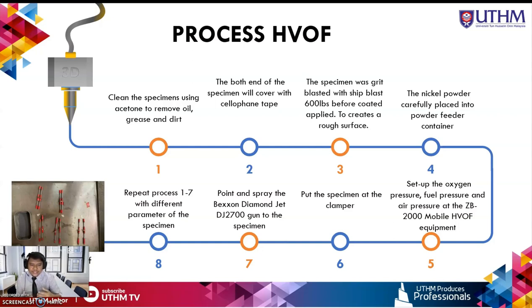After that, we put the specimen in the clamper, and the engineer or the inspector will point and spray the Sulzer Metco Diamond Jet DJ 2700 gun at the specimen. Then we repeat the process, steps 1 to 7, with a different parameter for each specimen. So we can see the output of the product.